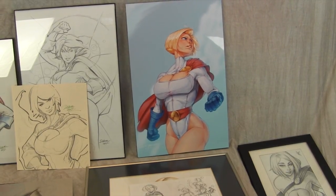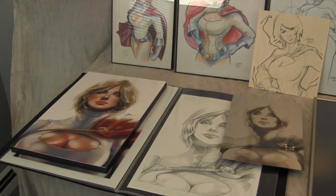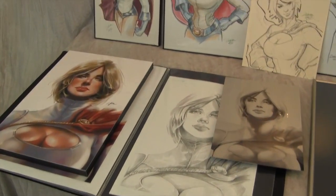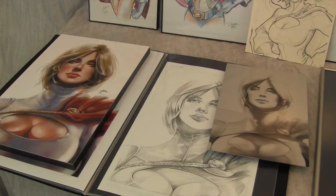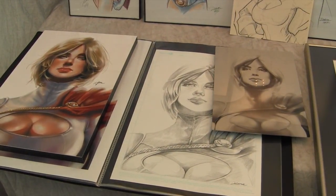Over here, this is kind of what sparked everything. This is Cris Delara artwork here. I found her on DeviantArt, and I absolutely loved her style. I was like, oh my god, this person is amazing. So I contacted her and got on a commission list.